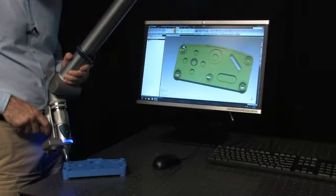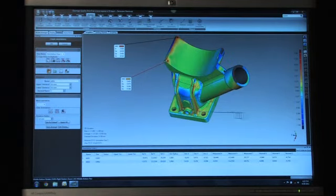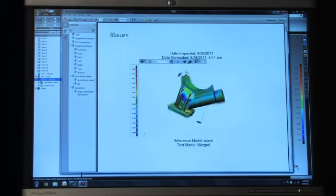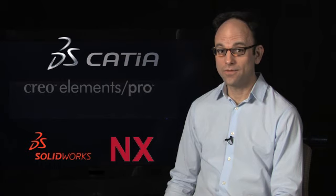Geomagic Qualify Probe is delivered at a much cheaper price, and with high-end features such as Quick Probe, annotating and measuring a model is fast and easy. Also delivering analysis, comparison, and measurement information as an interactive 3D PDF report is fast and simple. With this product, we have included 3D CAD importers for CATIA, Pro Engineer, SolidWorks, and NX, all free of charge. And who doesn't like free?